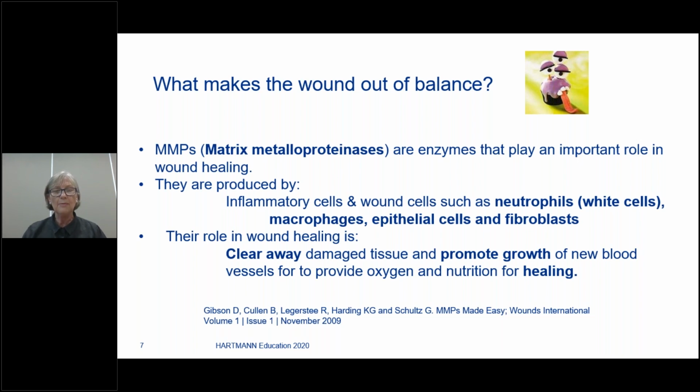Matrix metalloproteinases are enzymes that play a pivotal role in the normal wound healing process. We also refer to them as MMPs. They're produced by the inflammatory cells, the neutrophils and the macrophages, and other cells involved in wound healing, such as epidermal cells and fibroblasts. And their role is to clear away the debris and damaged tissue and promote growth of new blood vessels to provide oxygen and nutrition for healing.